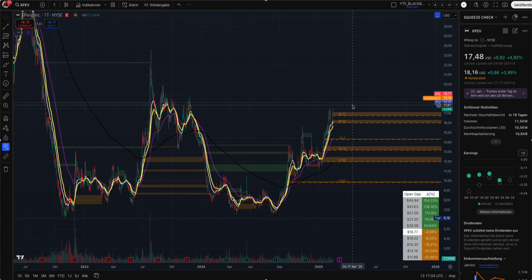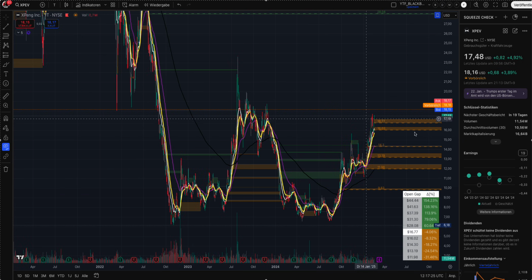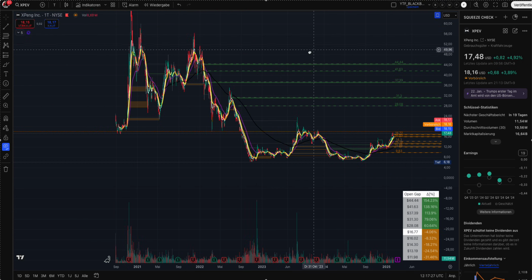But don't forget, guys, all these open down gaps also can get filled. In the next few days and weeks, we had the same situation once, where XPeng squeezed from $7.50 all the way up to $23, and then we came all the way back and closed all these orange gaps. You can see this gap has been filled, this gap has been filled, and so on, guys. This is the flip coin, why I say this is a very neutral chart.